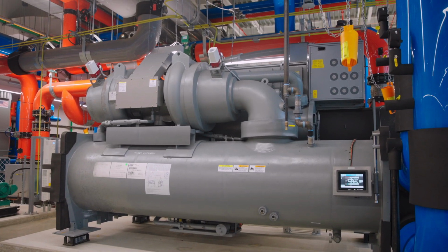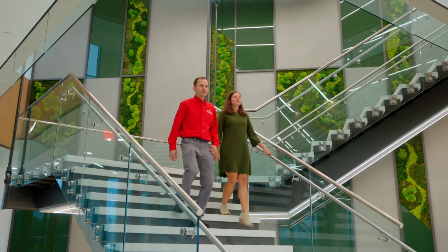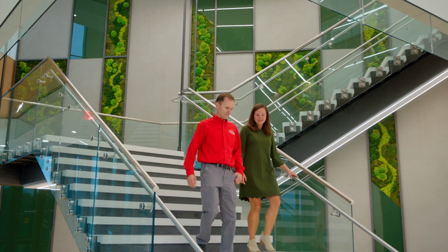Not only does it help push us and our sustainability goals to the next level, but it also gives us these incentives that we can use on future projects and continue that sustainable effort on the next project.